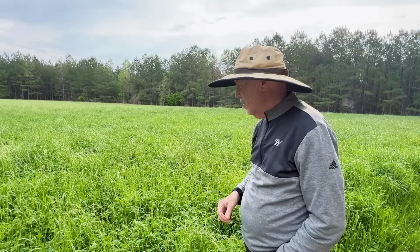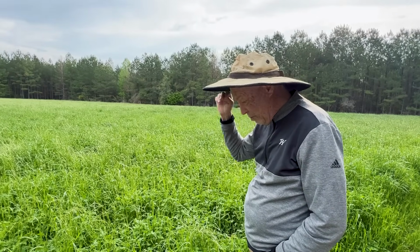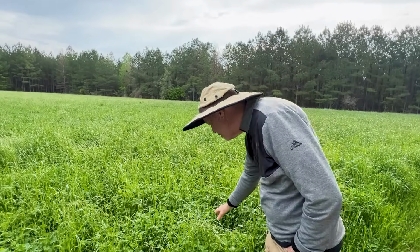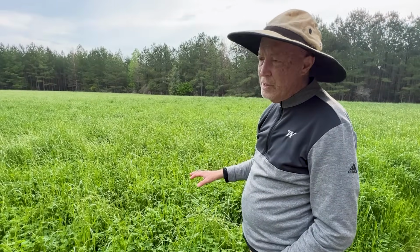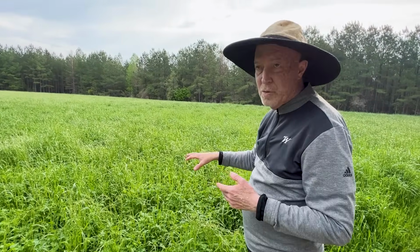You're gonna have to, this is not an easy one, but at minimum I wanna mow this below all the seed heads. Okay? You don't have to mow this to the ground. Mow all the seed heads and set this ryegrass back. Again, this is not cereal rye, this is rye grass.